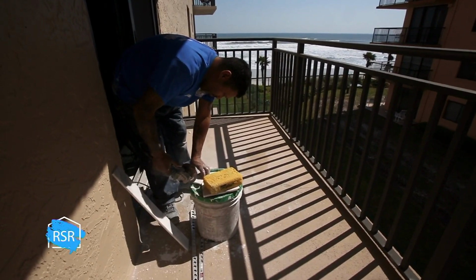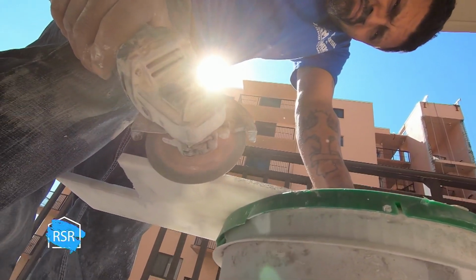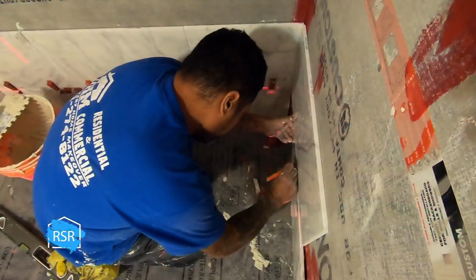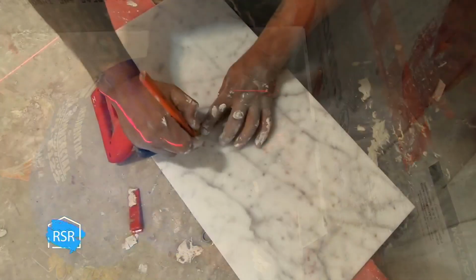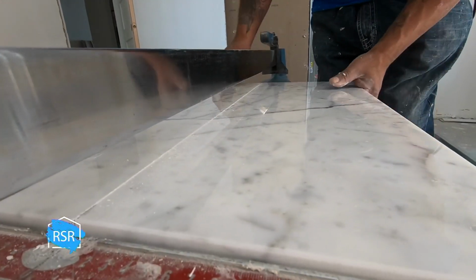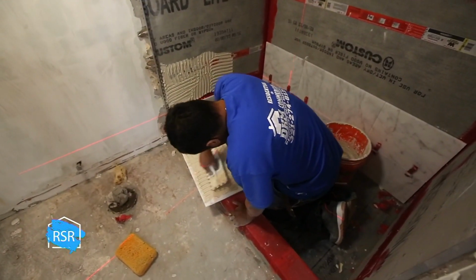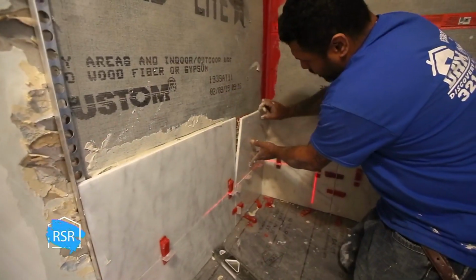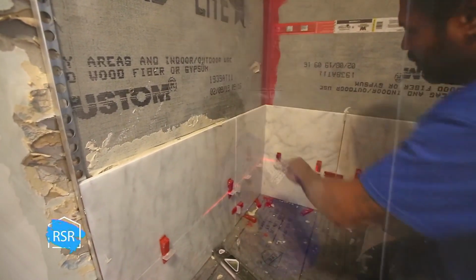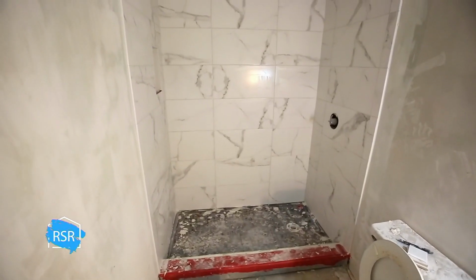With their design inspiration always in sight, the team is installing pretty porcelain tiles in both bathrooms. It's important to measure each piece carefully for an even look and a watertight fit. Applying plenty of thin set helps keep the gray coloring of the cement board from showing through the translucent tiles. Once they're all in, the shower tiles are grouted, sponged, and ready to welcome their first pair of sandy feet.